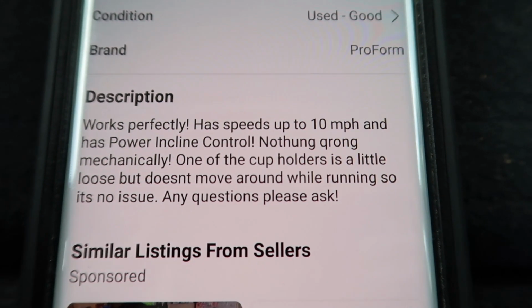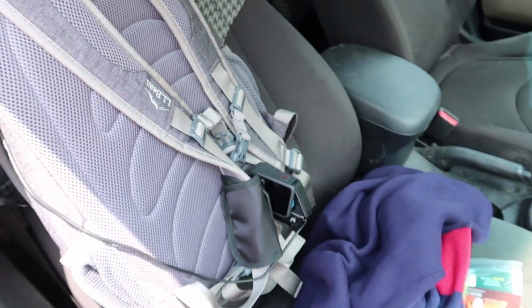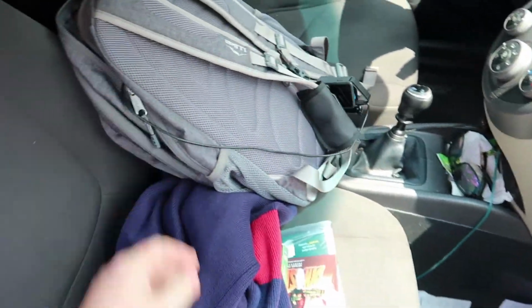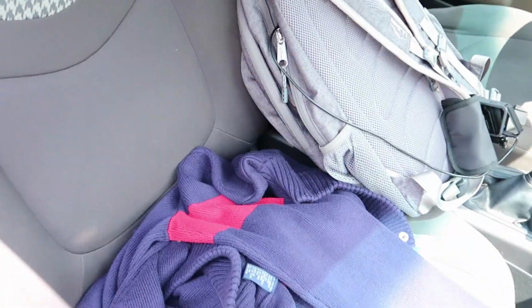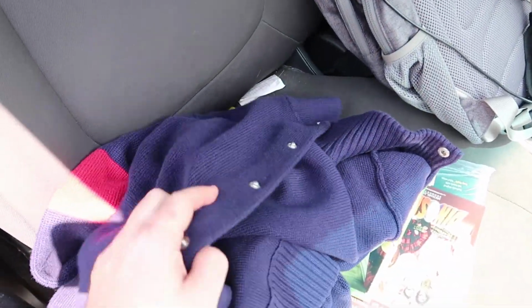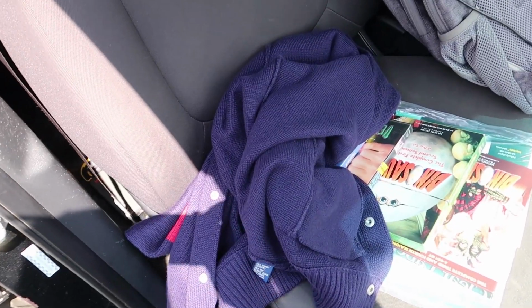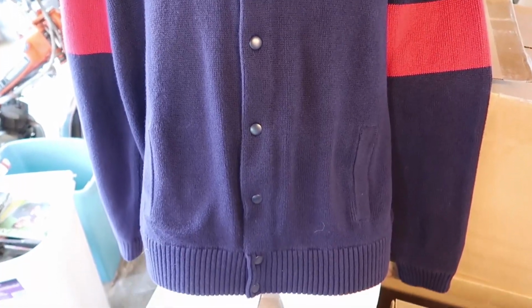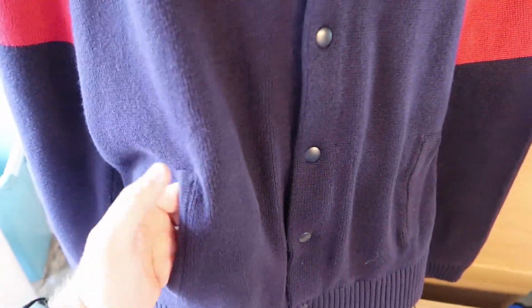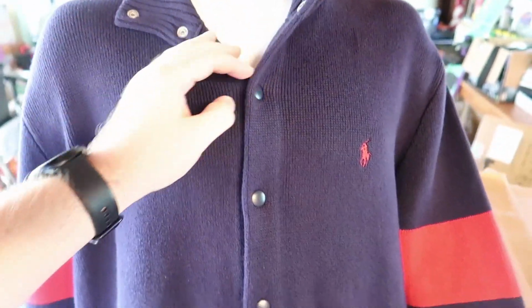We'll see what happens. And here is everything I got at the thrift store besides my backpack with my GoPro attached. We'll leave that to the side. I did get this. I got it for myself for winter, but if I choose not to wear it often, I could always sell it. It was $10, so that's why I didn't really buy it to sell. Let me pop it up on a mannequin so I could show you guys better. Here it is. The brand is Ralph Lauren Polo Golf, and it's just a really nice heavy-duty sweater with a bunch of these snap buttons right here.